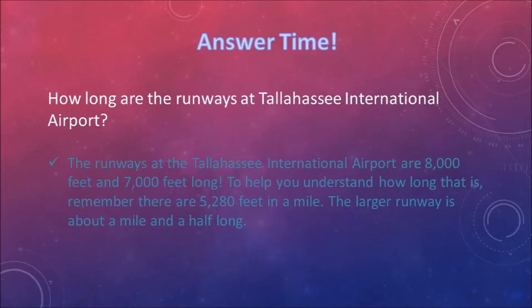The runways at Tallahassee International Airport are 8,000 feet and 7,000 feet long. To help you understand how long that is, remember there are 5,280 feet in a mile. The longer runway is about a mile and a half long.